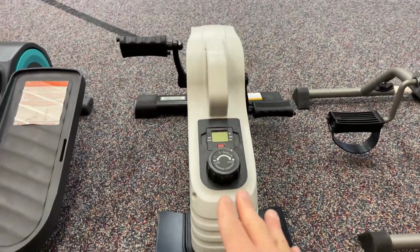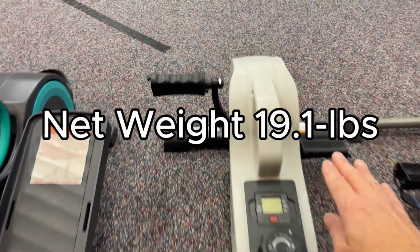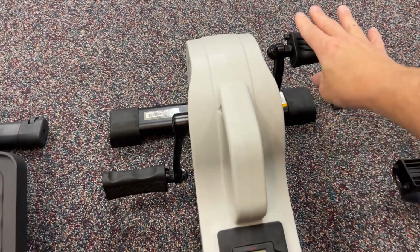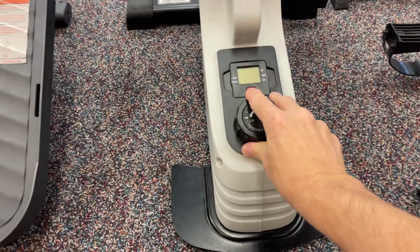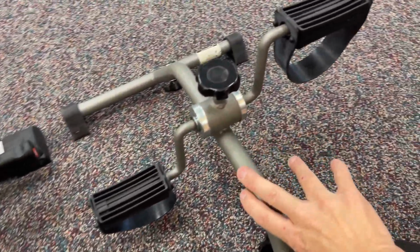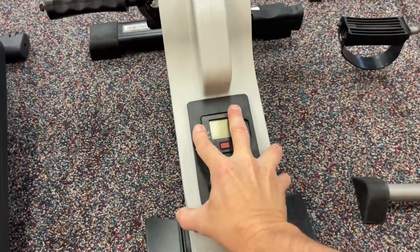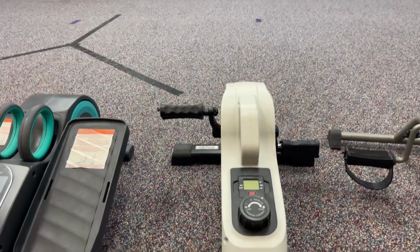Now we get to the Sunny. The Sunny is heavy duty. This is almost commercial grade. It's got inherent resistance just naturally within the pedals. There's resistance going forward and backward. It's very stable. If I try to push it, this guy, I can slide him very easily. The Sunny, I can't even get it to move. Very heavy duty, very stable.